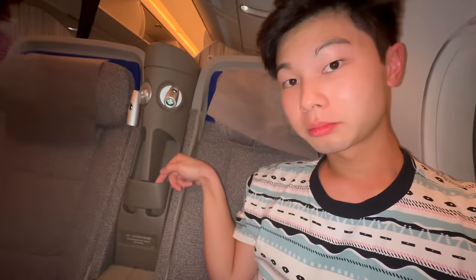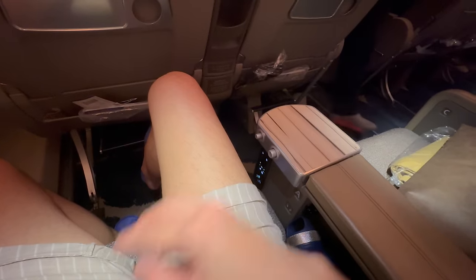Your seat comes with a headrest. It's really comfortable. There's a reading light as well. You can place smaller personal items there. I don't know what though. Possibly a pen.